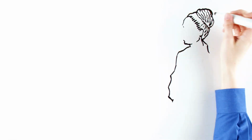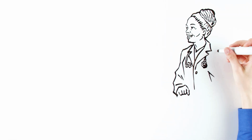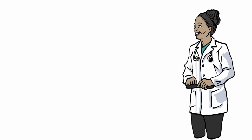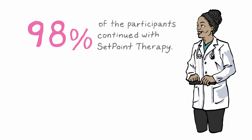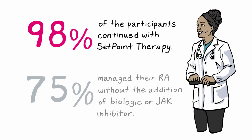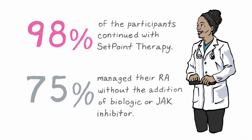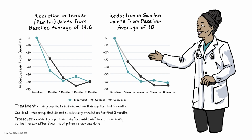The study also measured joint pain and swelling, as well as the therapy's impact on disease activity and the patient's ability to stay on their therapy. At 12 months, 98% of the patients continued with SetPoint therapy, and 75% of them were managing their RA without adding a biologic or a JAK inhibitor. These patients had, on average, a 60% reduction in the number of painful and swollen joints over 12 months.